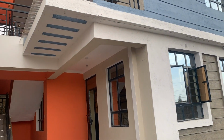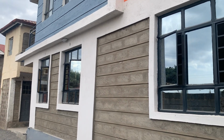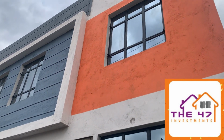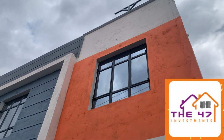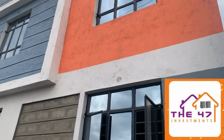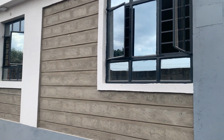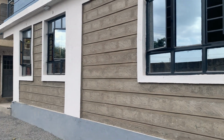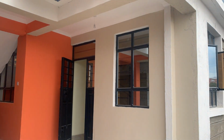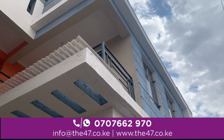We appreciate you. And welcome to an exciting home tour brought to you by the 47 Investment Company. Today we are exploring a stunning two-bedroom apartment that showcases their incredible creativity and vision. They have transformed an underutilized lot into a dream investment property. Let's dive right in. When you are looking to build your dream home or investment property in Kenya, the 47 Investment makes dreams meet affordability.